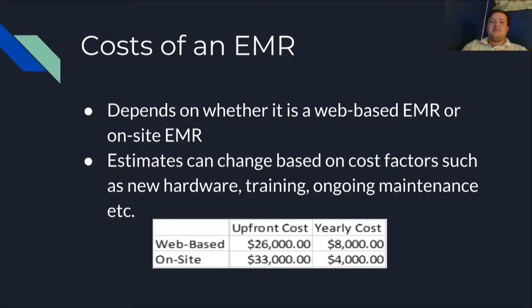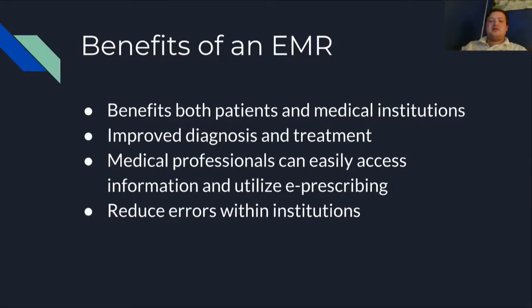Now with benefits, an electronic medical record benefits both the patient and the medical institution. They improve diagnosis and treatment. The medical professional has updated and accurate patient information, which reduces response times to patients. Also, they can use electronic medical records for e-prescribing. So the main goal of electronic medical records is to, one, increase the quality of care, and two, be more efficient with resources.